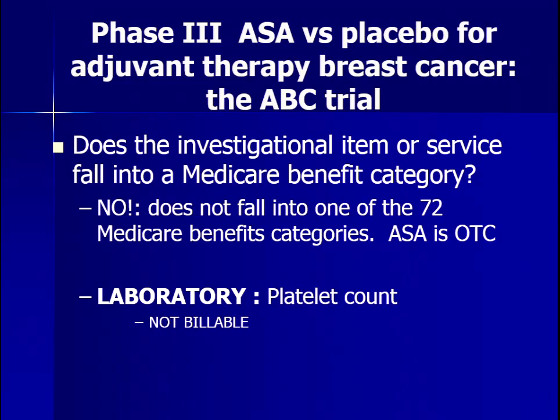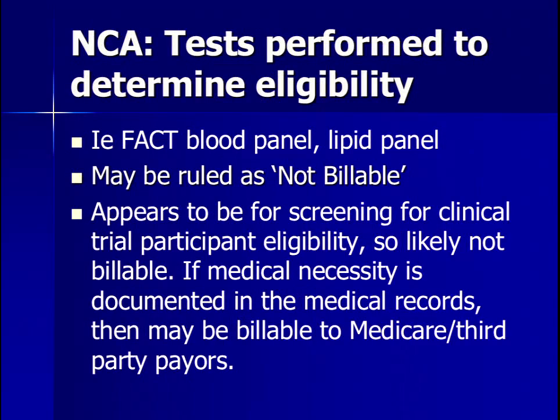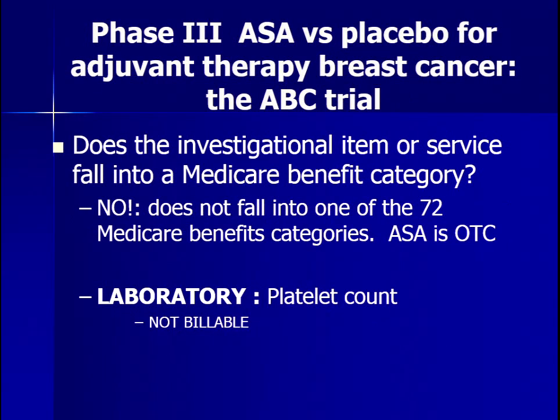And so that means that nothing in terms of extra blood tests or things like that, you normally wouldn't get a platelet count in a patient in this setting, would be billable to Medicare. And so we had to go back and revise the study schema and the forms development, to take out the platelet counts. So that's kind of a one-off, but it may come up in studies that are run through cancer control.